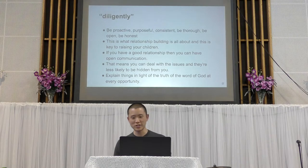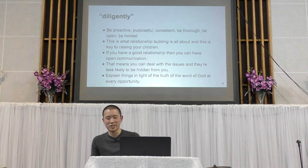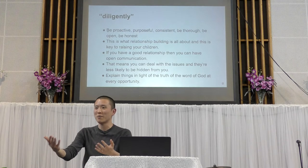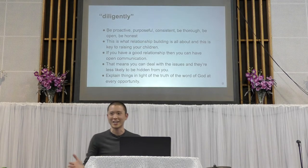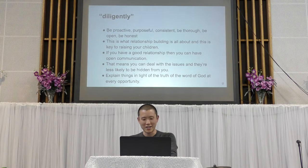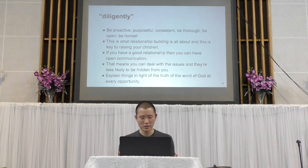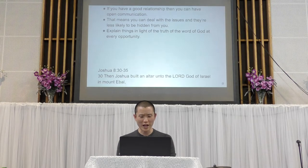So we want to be proactive, purposeful, consistent, thorough, open and honest with our children, so we can build a relationship with them, right? It's just like with any relationship. You want good communication so that when your children have issues, they have questions, they're comfortable to come and talk to you about it. But if you never talk to them about these things, you're always avoiding it, and they find that somebody else is open to talk to them about it, then they're going to build that relationship with that person rather than with yourself, and then you don't get the opportunity to explain things in light of the truth of the Word of God at those opportunities. So think about this, if you love your children, right? We all love our children. If you truly do want to love them, you need to think about these things so that you can impart your values and the truth onto them.